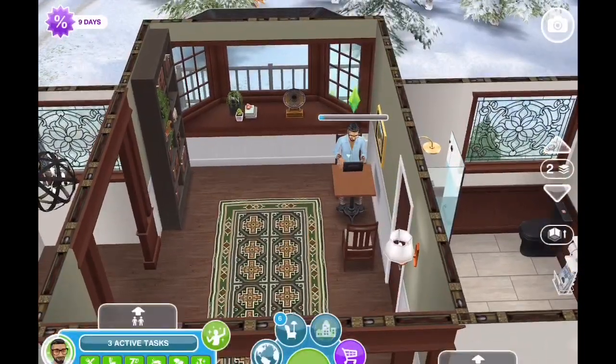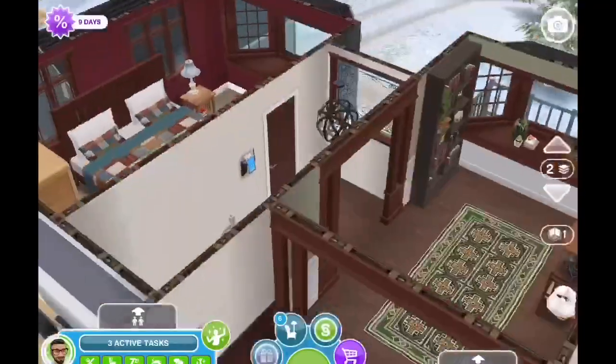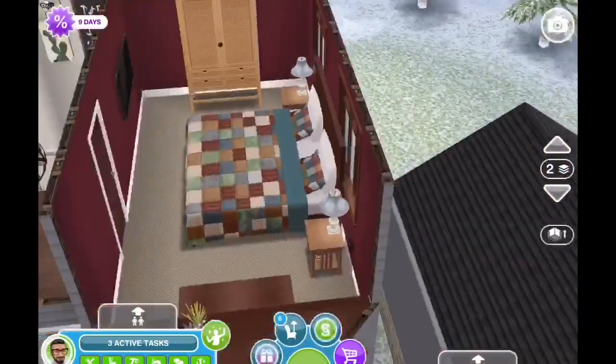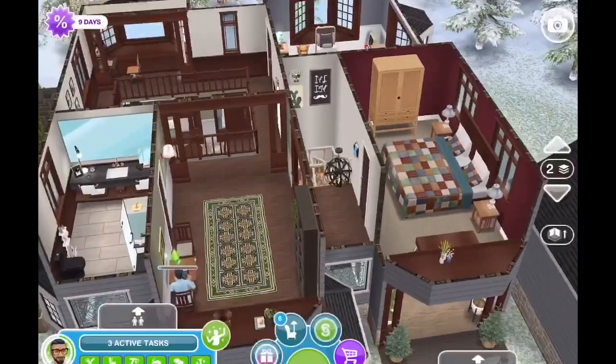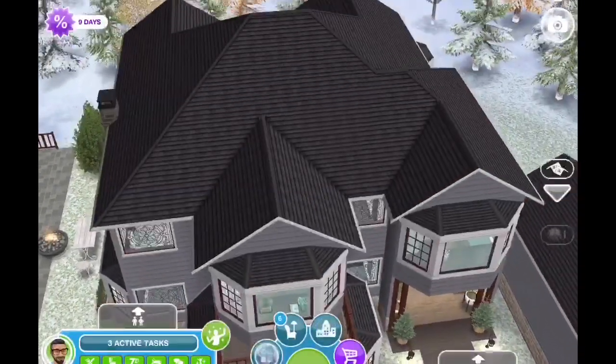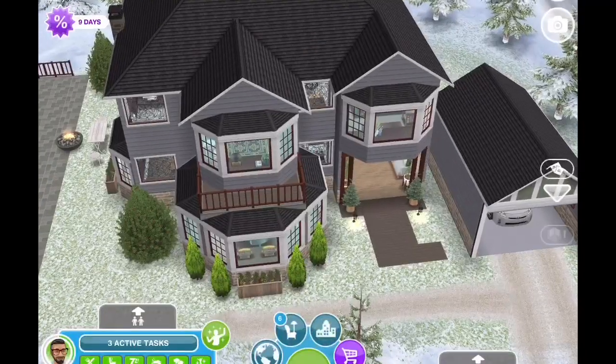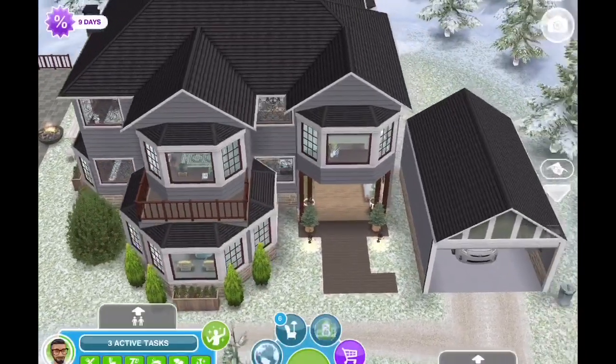But I do love building these houses that give you options on the floor plan, because not everyone likes the same thing, and everyone has different Sims families that they'd like to move into a property. So that is my small house for a very interesting family that I've built on the new lake house lot.